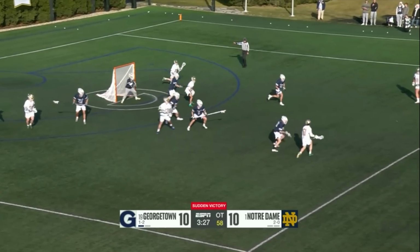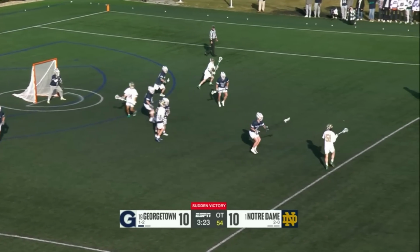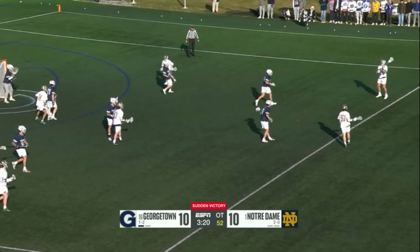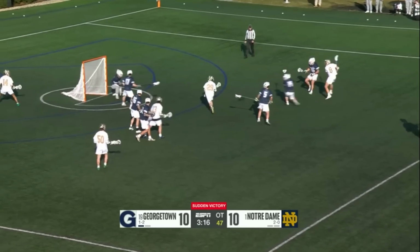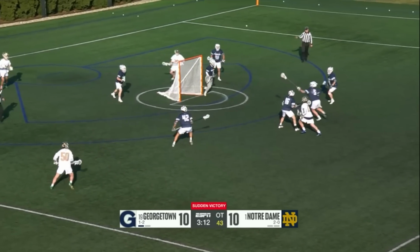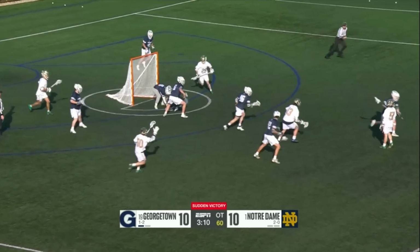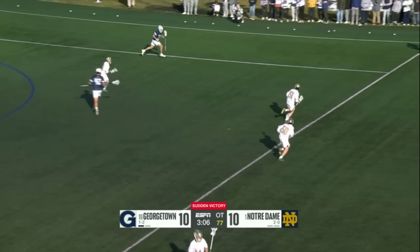Spins back upfield to the middle. Back to his left. The double comes. Now Georgetown's got the pole on him. Dobson with his left bouncer. Face-on backs it up. Inside over the back. McLean. Don't love that shot. Couldn't get it to go. Really tough angle. 3 minutes.